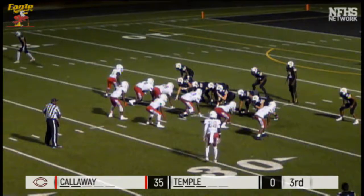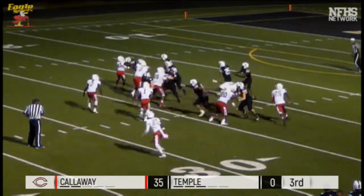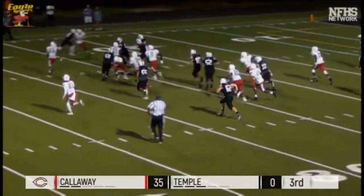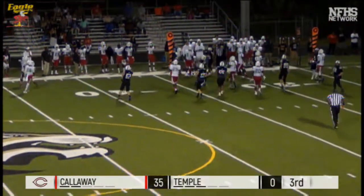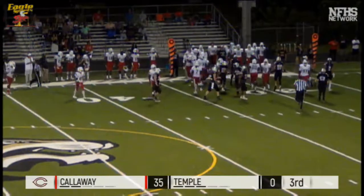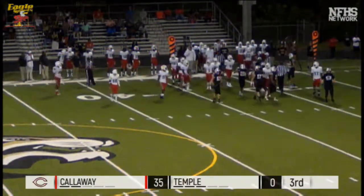Tanner in the shotgun, wide receiver to the far side of the field, man in motion. That is going to be number 25 on the carry, Holtz, and he's going to get up to about the 32 or 33 yard line. So it's going to set up a 3rd and very short for Temple.